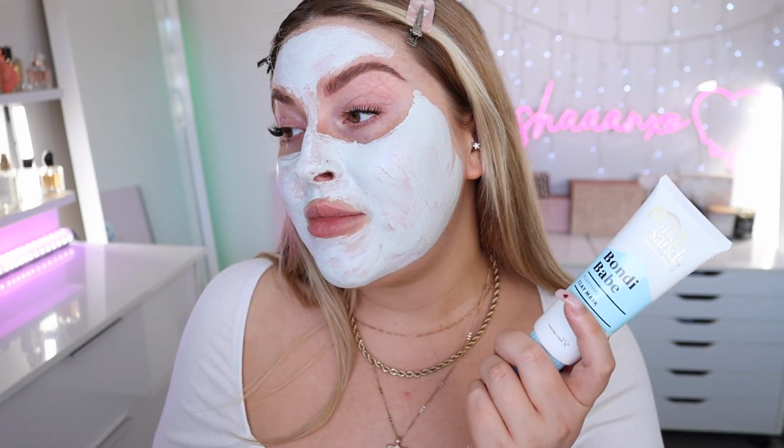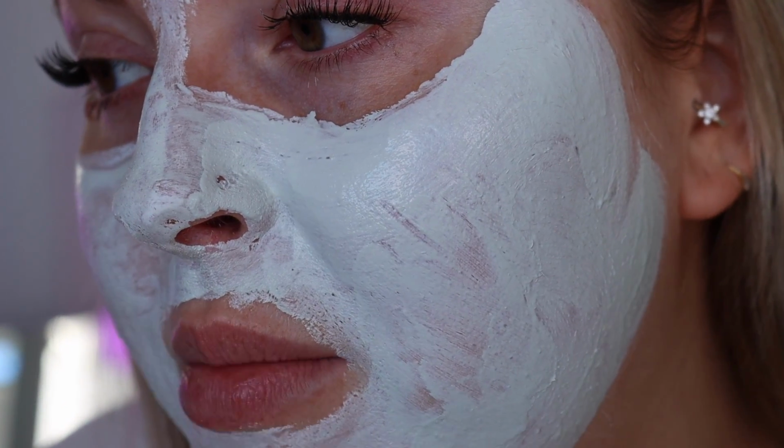It says to leave it on for 10 to 15 minutes. So I'm just gonna enjoy the rest of my coffee, wait for this to dry. I'll show you guys how it starts to look. You can feel it kind of start to tighten as it dries. Here's a little close up.